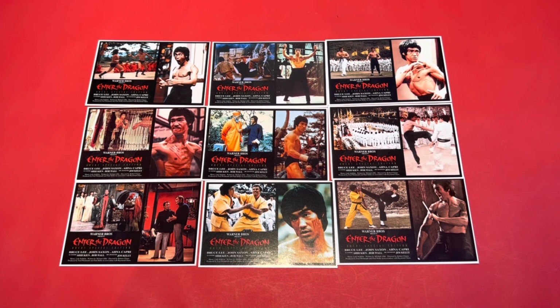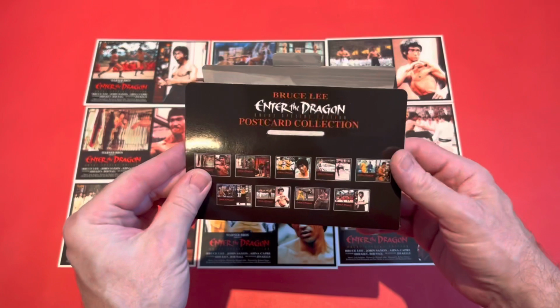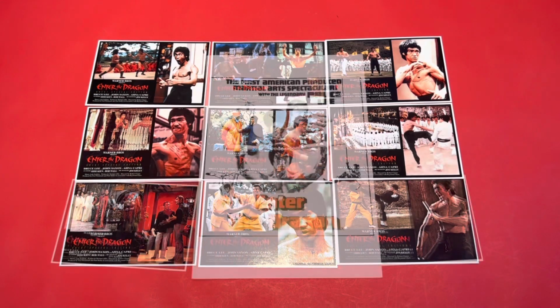scene in the film. But yeah, so that's your art cards, and they come in this really, really nice little folder, and it actually shows you what you get in there. So as I said, this edition is really, really nice. And so let me show you the brochure that comes with it now.